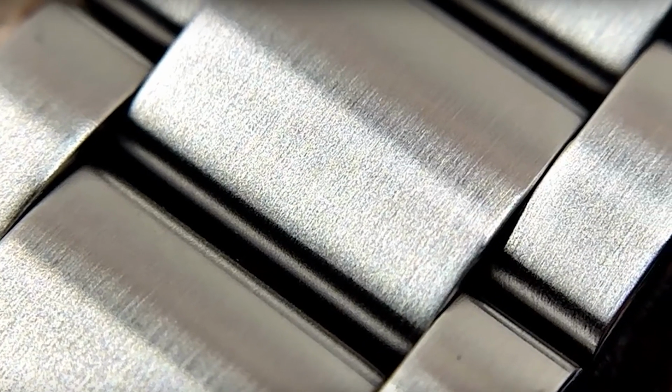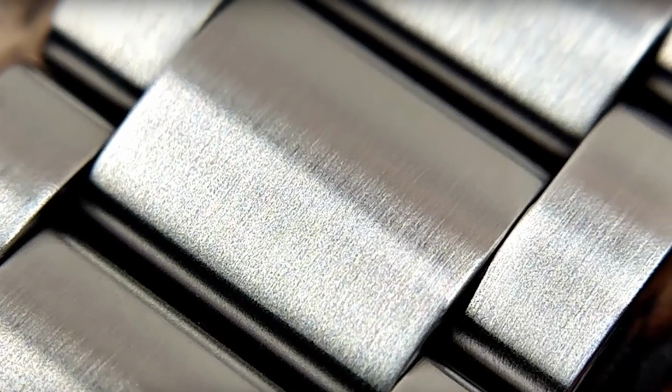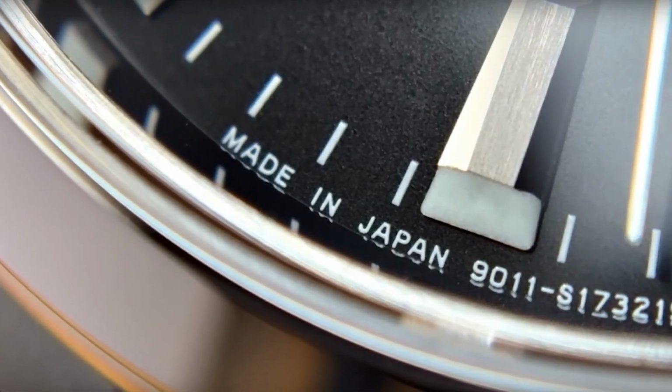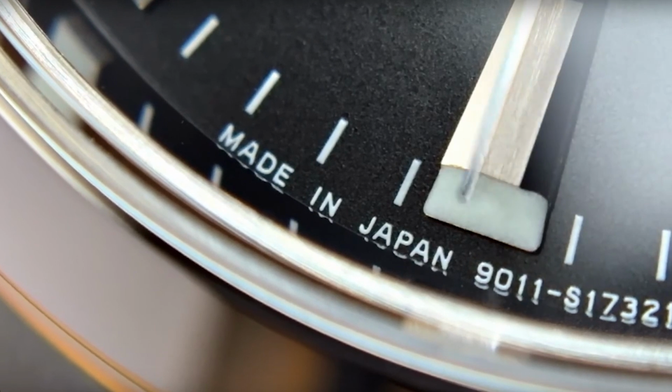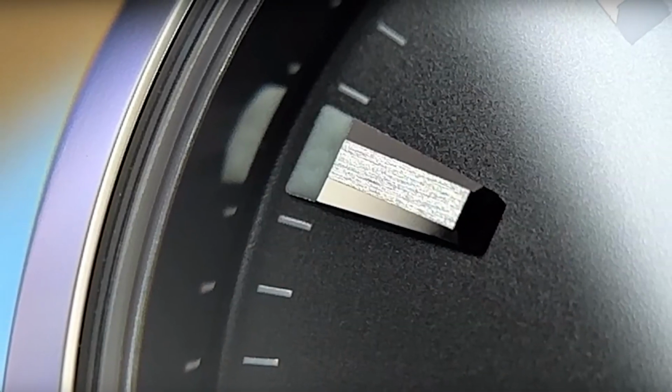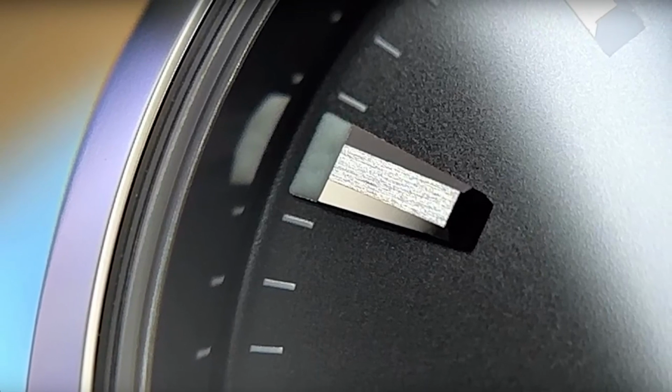It is, yeah, impressive, very impressive. And those applied indices are Grand Seiko-esque. They look that good. Under macro, I'm not so sure they'll quite hold up to Grand Seiko standards, but to the naked eye, it's, yeah, impressive.